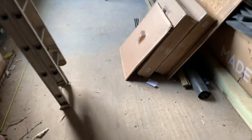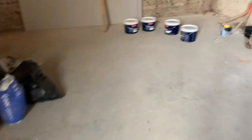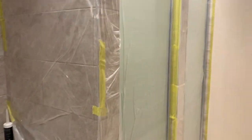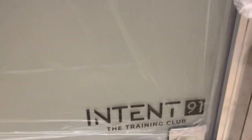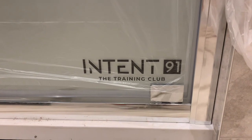But yeah, let me show you the toilets. Oh, here are the doors. They haven't got any more paint on from last time, I don't think. Ah, that's what's happened since. So look, we now have handles. The shower doors are now frosted. And we got this little print on it. I don't know what you'd call that. But yeah, so that's on there. So it looks super smart.